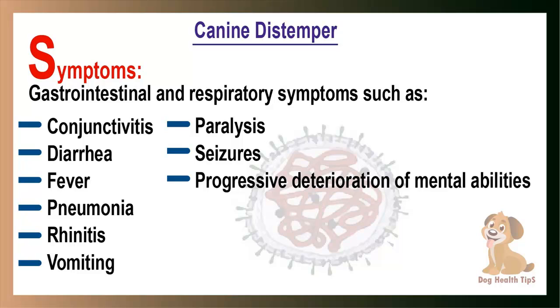Symptoms: gastrointestinal and respiratory symptoms such as conjunctivitis, diarrhea, fever, pneumonia, rhinitis, vomiting, paralysis, seizures, progressive deterioration of mental abilities.